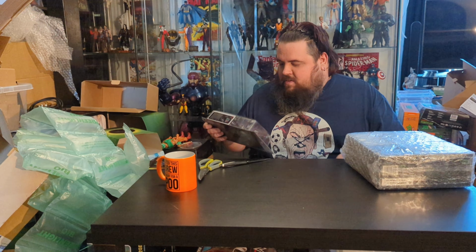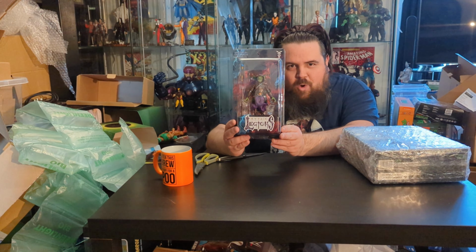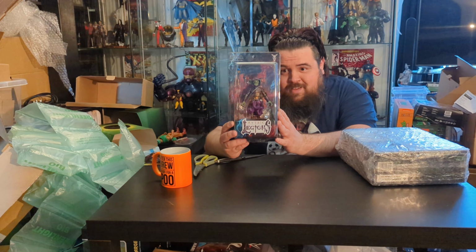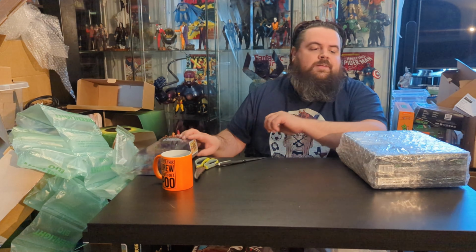We have... Is it Swig, I believe he's called? It is. It's a little gobbling sorcerer, Swig from Mythic Legions. So we'll take a closer look in a bit. That was from the All-Stars 5+ wave. I think he's the only one I actually bought from that wave.